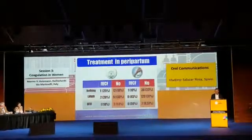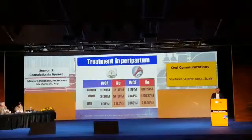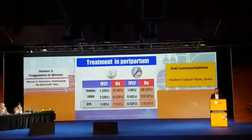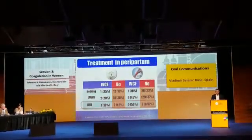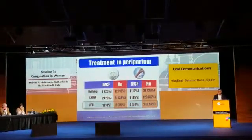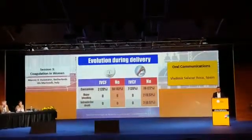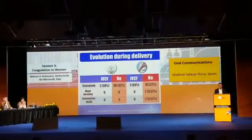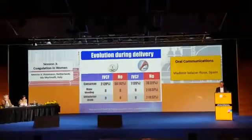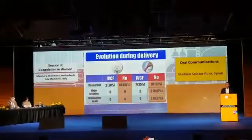On the treatment data in peripartum period, it should be noted that in women without filter, there was a striking percentage who didn't receive heparin. If you remember, the clinical guidelines recommend using filter or unfractionated heparin. During delivery, more C-sections were performed in women with PE without filter and DVT with filter. Regarding major bleeding and intrauterine death, only 2 events were recorded in women with DVT without filter.